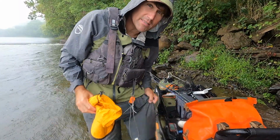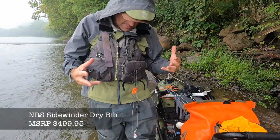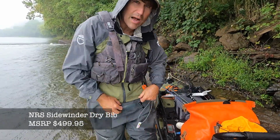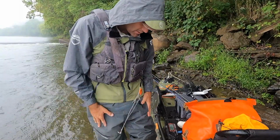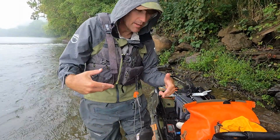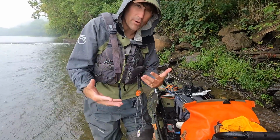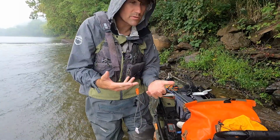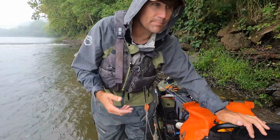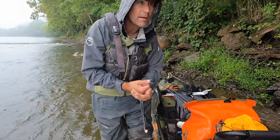Besides the NRS Sidewinder Bibs, I got a couple other pieces that are important to keep me dry and comfortable, but I do want to talk about the Sidewinder Bib. They have the booty foot, so if you get a pair of these, you need to know they're not waders. They're better than waders, but they're not.